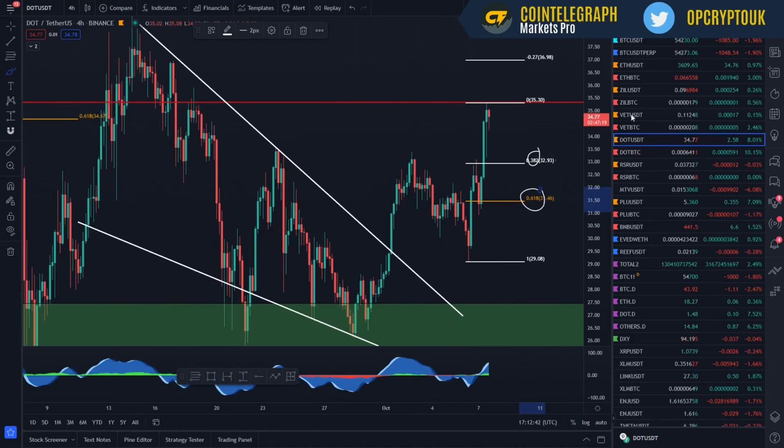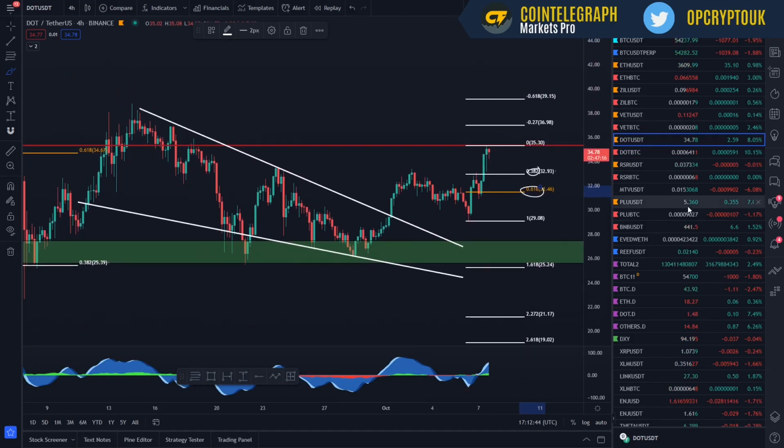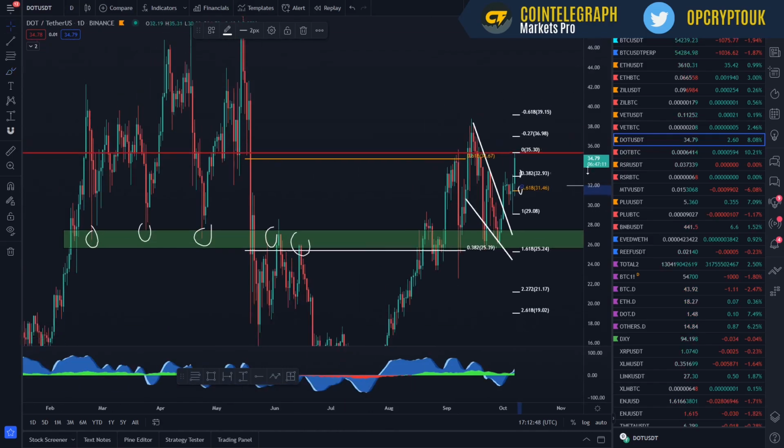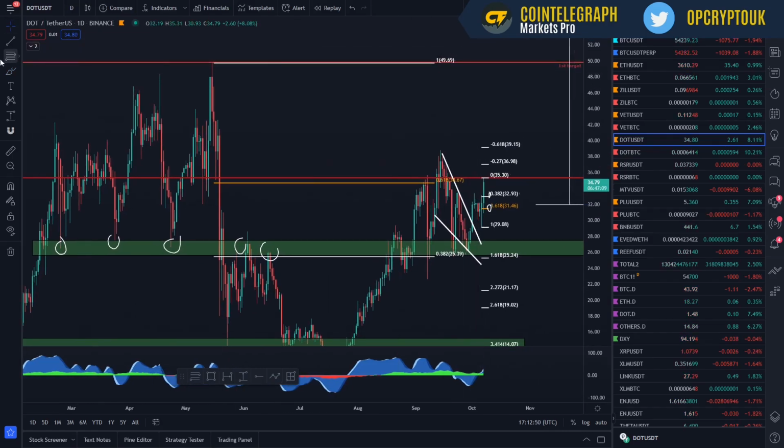Currently in a nice level of resistance here, and we're not a million miles away from the all-time high. If we just go to the daily time frame, the all-time high is there. That's my first target. If we just look at that in terms of a price from there to there, 40% away from all-time highs. You might think, Andy, that's a long way off, but it's not.